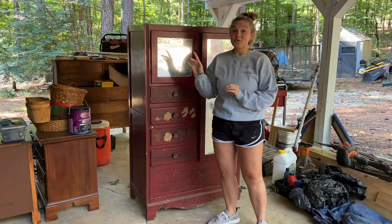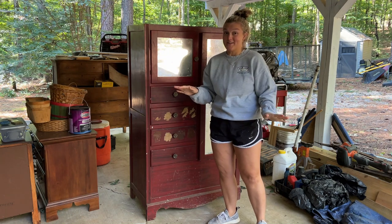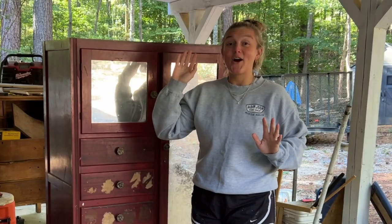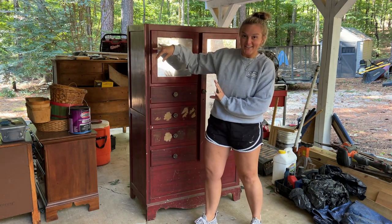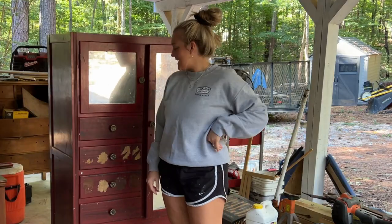The chickens and roosters are going off right now, so if you hear them, I'm sorry. They are going nuts. I don't know why. Please ignore my absolute horde of furniture in the carport. I will get to it one day. Today is not that day.